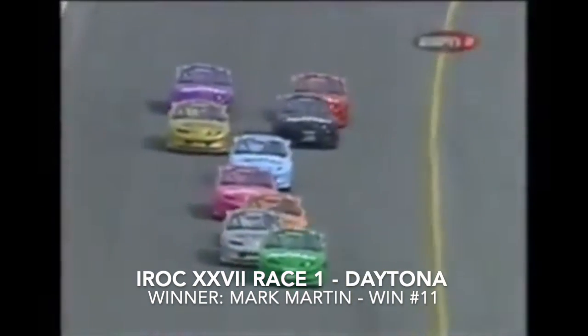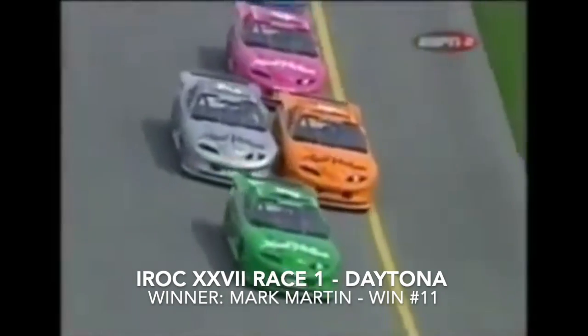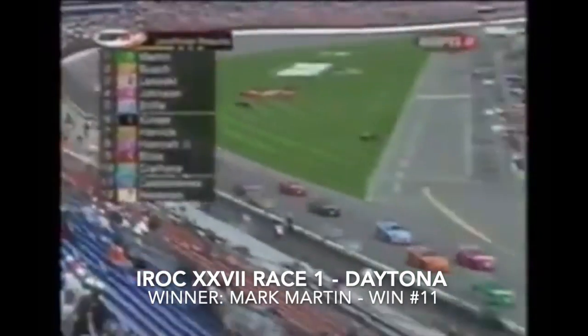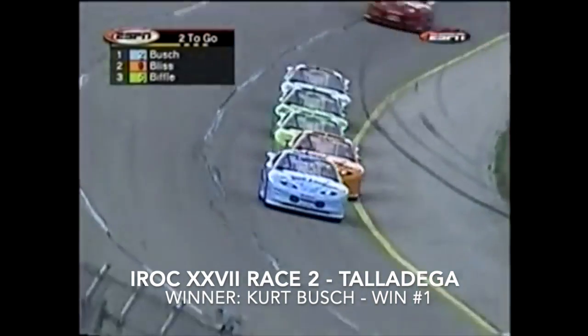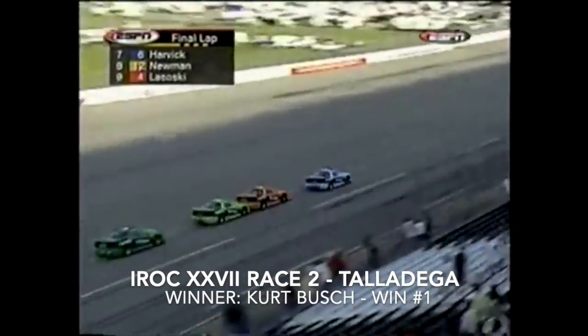Mark got way out in front. He's going to have a tough time blocking those guys. He got too far in front because they slowed down. Here they come to the line. It is Mark Martin going to win. Busch finishes 2nd. Lasowski is 3rd, and Jimmy Johnson 4th. I'm amazed that these guys are lined up like this. I would have never believed that starting double wide like that we'd have single file racing.